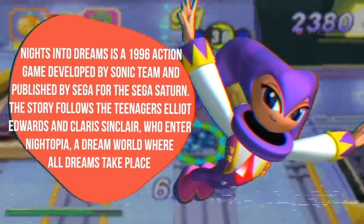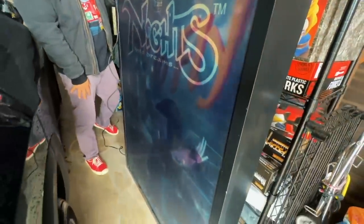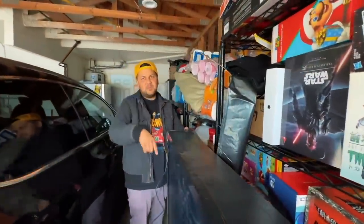I think it was this thing. I love it. So it's like a lenticular promo light up sign for Knights into Dreams. Is it double-sided? It's double-sided. Wow, do both sides light up or just one? No, it's a light bulb in the middle and it lights both sides.